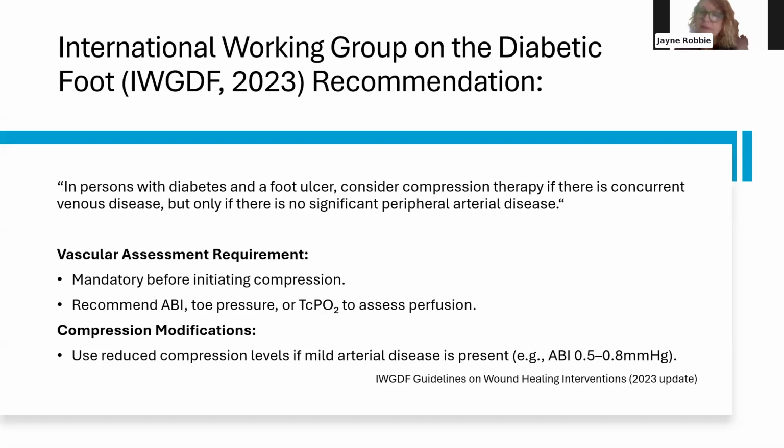And then if you can do an ABPI, then obviously do that and record your findings. And we would use that ABPI to inform us about the status of the arterial health. And it says here from this IWGDF guideline, reduced compression if mild arterial disease is present, and they've given us a value, and they've said mild arterial disease is 0.5 to 0.8. So if you're having a result around the 0.8 or 1 value for your ABPI, then you would be hopefully safe. If the rest of your vascular assessment was appropriate, you'd be safe to apply reduced compression.